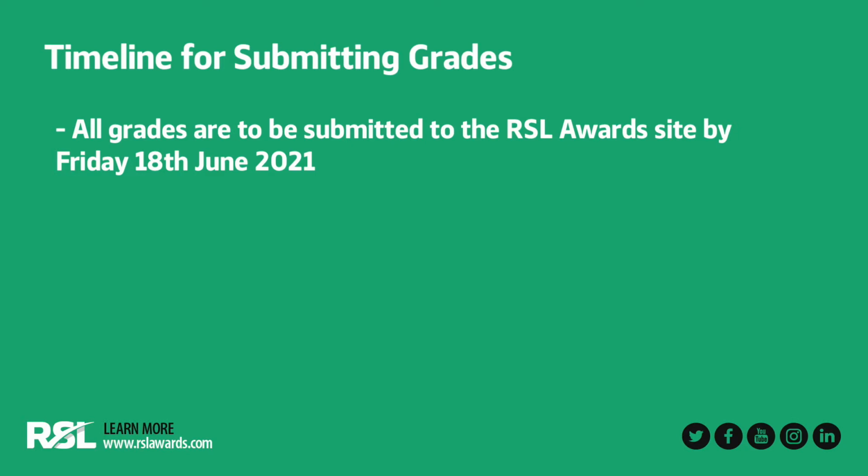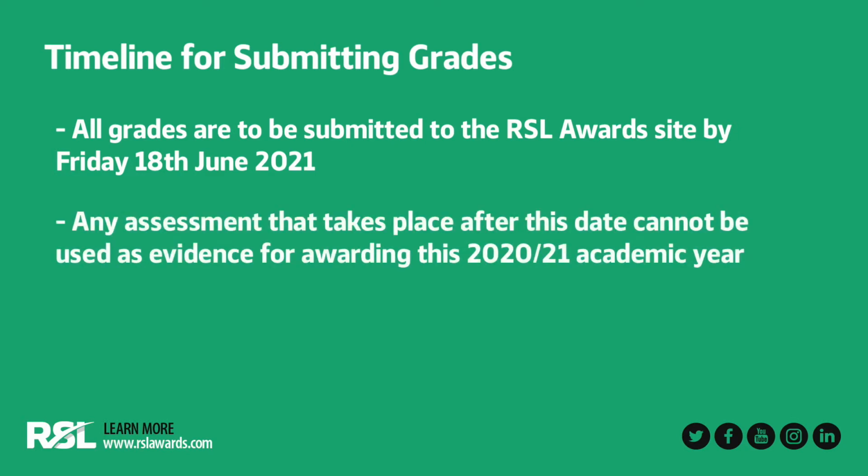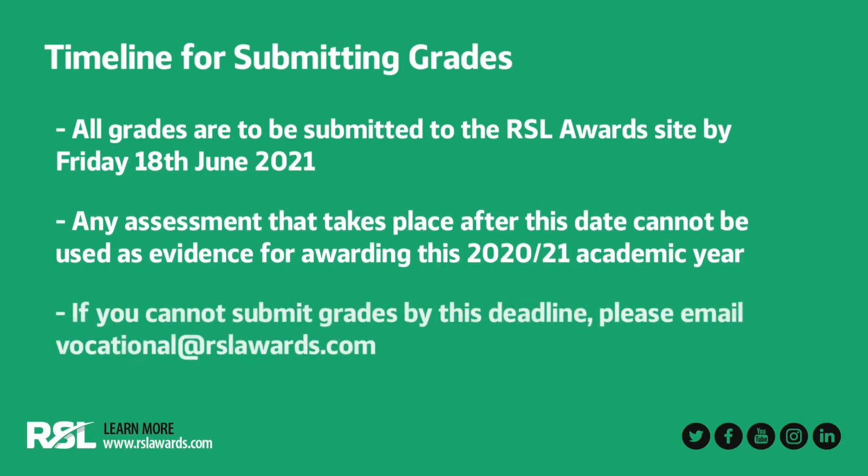Where centres are delivering to a traditional academic year calendar, all grades will need to be provided by the deadline of the 18th of June 2021. This means any assessment which is scheduled to take place after that date cannot be used as part of the evidence for awarding this year. If your centre is unable to submit grades by this deadline, please let us know via vocational@rslawards.com, explaining the reason why the deadline cannot be met.